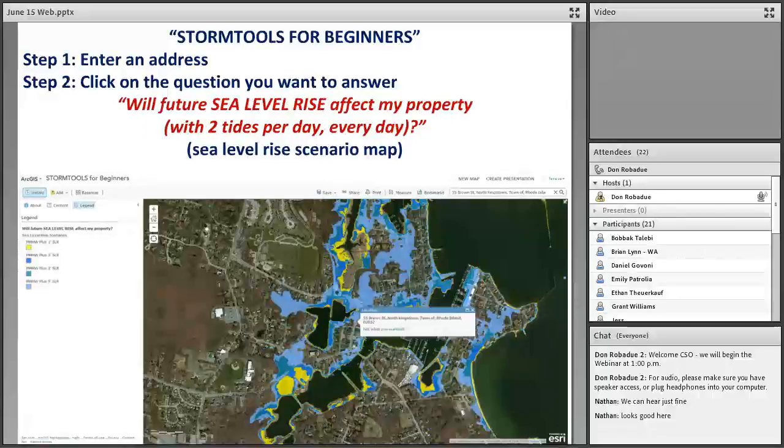And if they are just interested in sea level rise and what the impact of that is, they can do that. And this is 2 tides every day, obviously, that impact these properties.